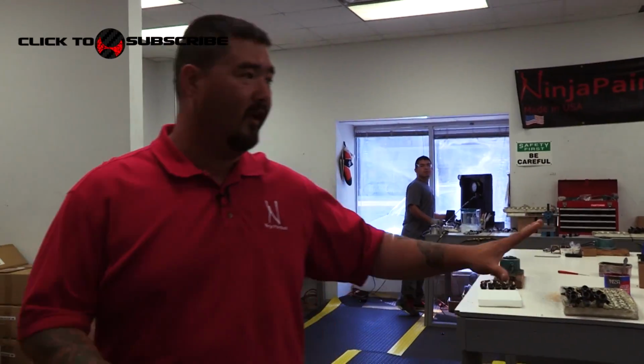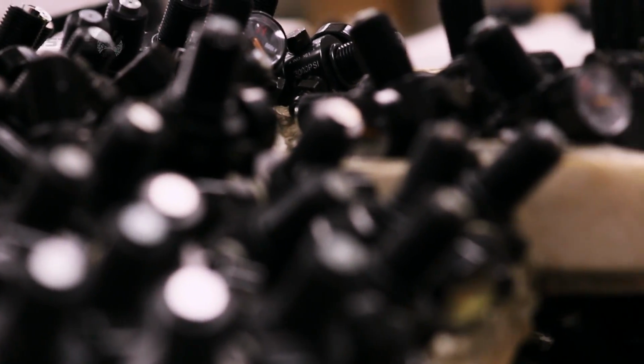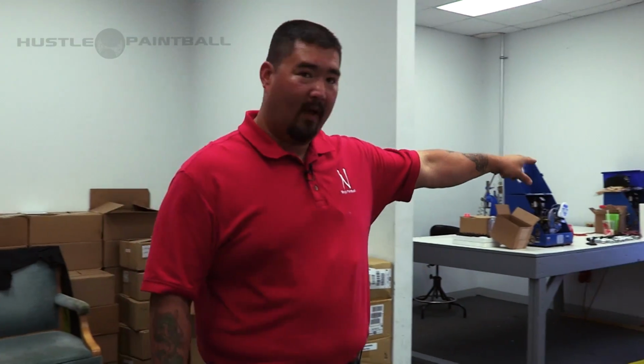This is our reg room. This is where we make every single reg. All Ninja regs are made by hand. They're all assembled right in here. Best part about Ninja, we have hands-on authority of what we're doing. So if there's an issue, we correct it. It does not leave the building until it gets tested and it works correctly. As they're made, each and every reg will be tested.